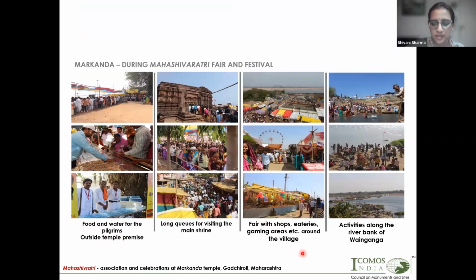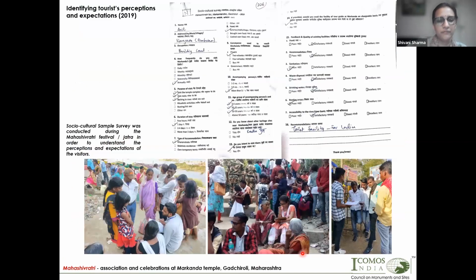that what is happening during the festival of Mahashivratri in Markanda. Now, out of my interest, during 2019 when I was working on the site, I conducted a survey with a few of my colleagues who were working on the site with me. They were not architects, but they were interested to work with me. There were a few architectural interns also.